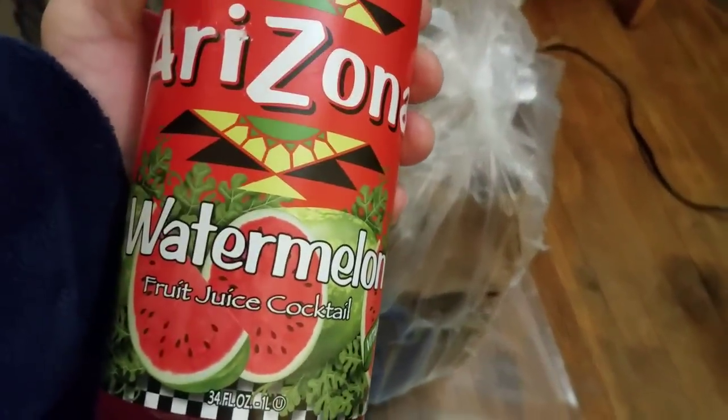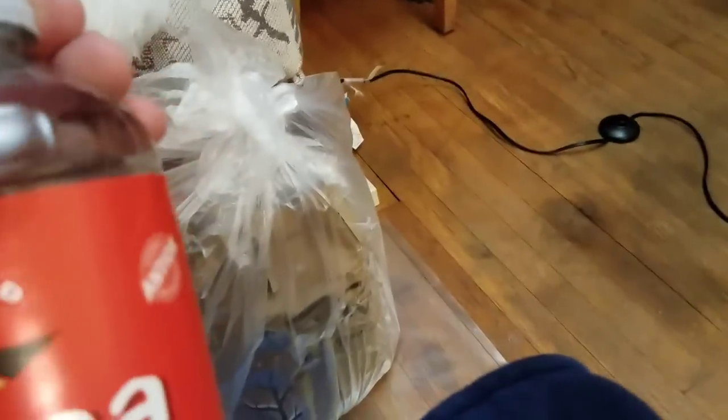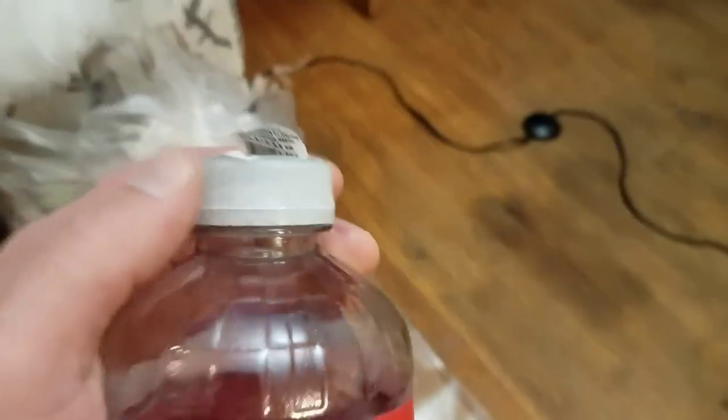And it's heavy. And I see why it might be heavy to start with, because right at the top is some Arizona water. Ooh, that sounds good too. Watermelon fruit juice cocktail, but it's halfway. Somebody's drank out of it, unfortunately. The seal is still there, but it's too low, so we're not going to risk that.